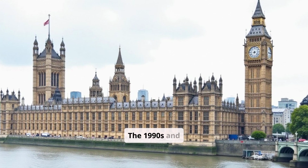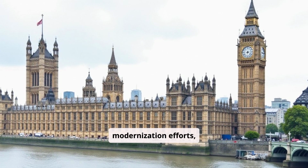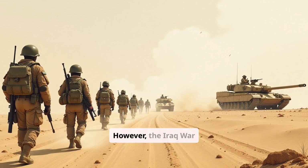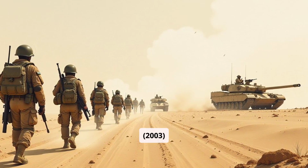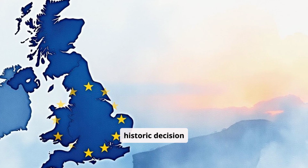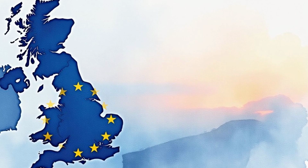In the 1990s and 21st century, Tony Blair's New Labour government led modernisation efforts, including devolution in Scotland and Wales. However, the Iraq War in 2003 created political turmoil. Brexit, a historic decision in 2016, reshaped Britain's place in the world.